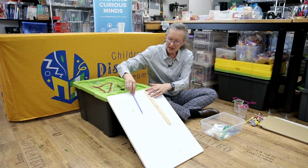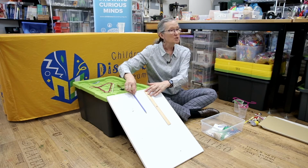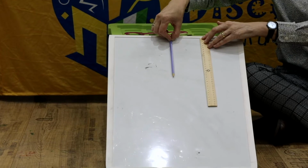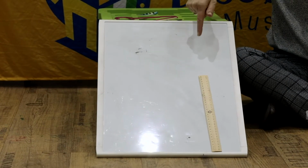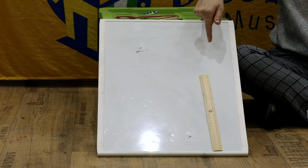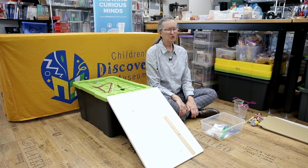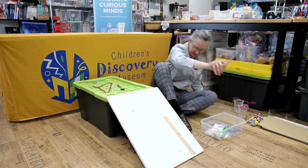So here we are, we've got our two things on the slide. I'm going to say ready, set, go, and then we'll see which one is the quickest. Ready, set, go. Now, the ruler got there first, but was that fair for the pencil? What did I do to make it unfair for the pencil? Talk to your grown-up. What was wrong with my test?